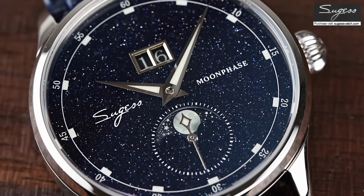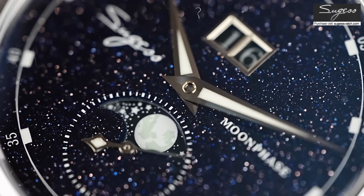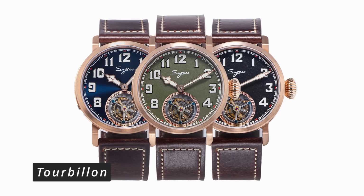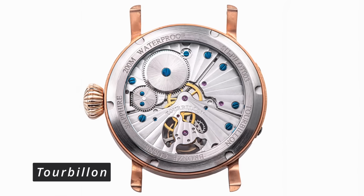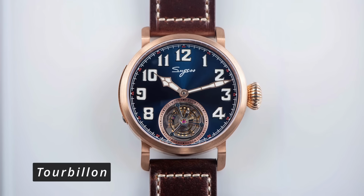They also have a mechanical moon phase watch with an aventurine dial and a double date window. This one looks fantastic. And as mentioned, they even make a couple of tourbillons. My favourite is the pocket watch inspired tourbillon with a genuine bronze case. You certainly won't get accused of being boring when wearing this watch, that's for sure.